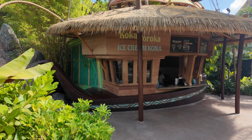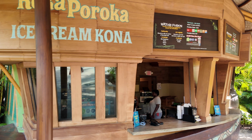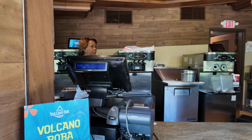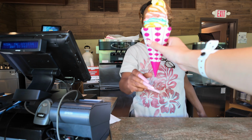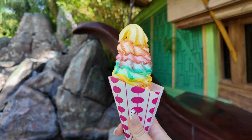But it is time for what we came here for. I haven't had this in 2 years. Right here. Coca Porca ice cream, Kona. Yes, please. I'm getting the Watari Fusion. Thank you so much. Have a good one. Baby, this is what you came for.